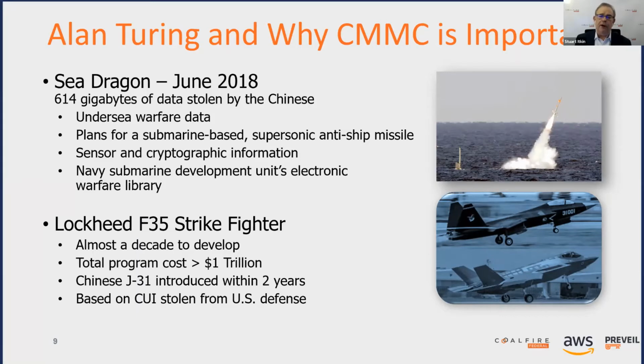The Lockheed F-35 strike fighter represents another case in point. It took Lockheed Martin and its crew of subcontractors almost a decade to develop the F-35. Total program cost was over $1 trillion. And within 2 years of the introduction of the F-35, the Chinese introduced a plane called the J-31, which was virtually a carbon copy of the F-35 and was based on CUI, or controlled unclassified information, that had been stolen from defense contractors. And this is really why CMMC was created, and it's why CMMC is important.